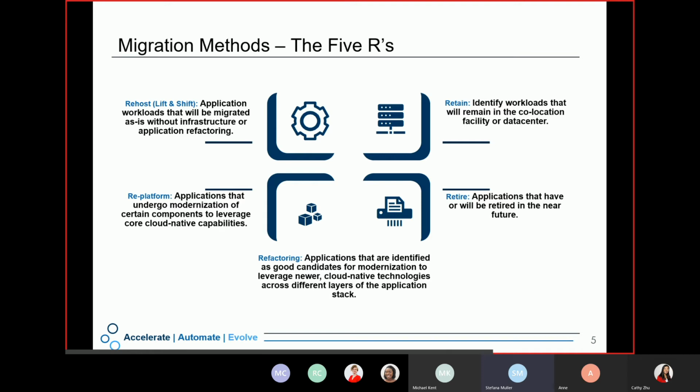Then you've got your retire, which is right below retain. This is funny. We go through these processes all the time. You don't realize how much waste you have in your existing environment, in your existing data centers. Many times we see 20 to 30% of workloads are no longer needed after we do the assessment in those plan and design phases. So this is something to consider. You're reducing costs, you're reducing the need for security for these workloads that aren't used anymore or are not useful for the future of your company.